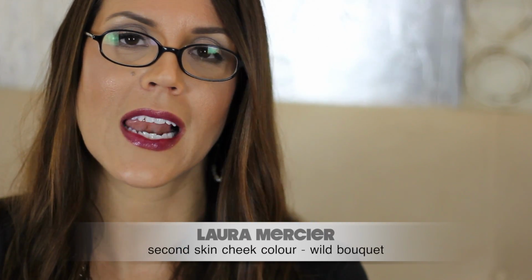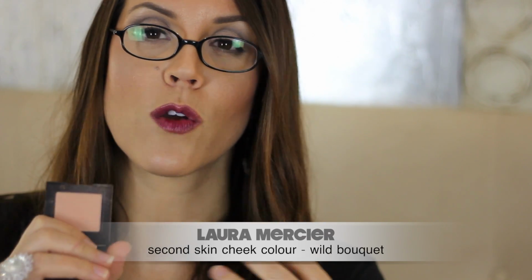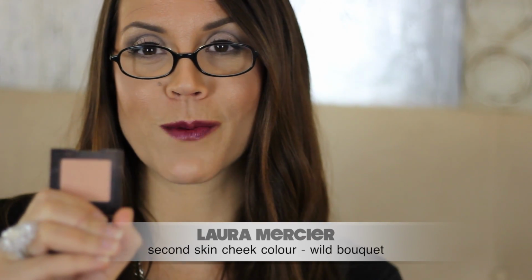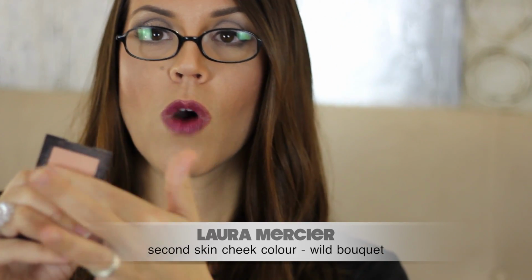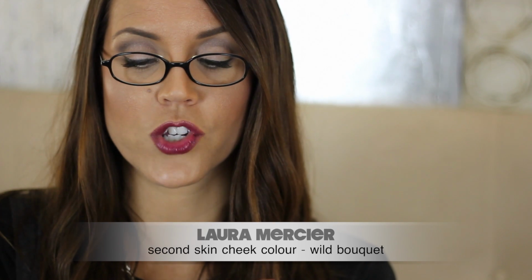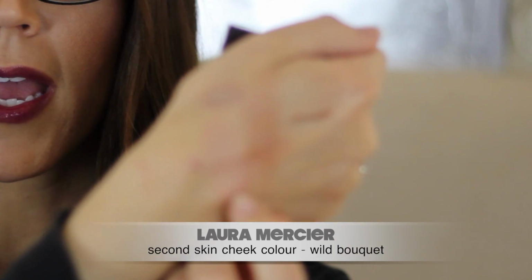While I was at David Jones recently, I did also pick up a couple of products from Laura Mercier. The first one here is one of her second skin cheek colors, which I absolutely love. They look so natural. They go on sheer, but yet they're buildable, and they look beautiful. Had to add to my collection, and this one is the shade Wild Bouquet. Wild Bouquet is quite a natural shade, and as I say, it's quite buildable. It's this beautiful flush of pink here.